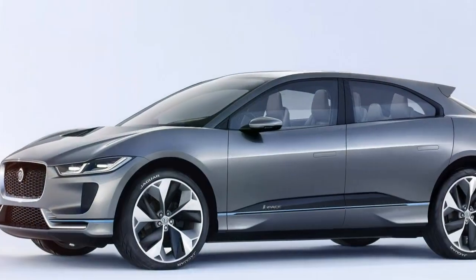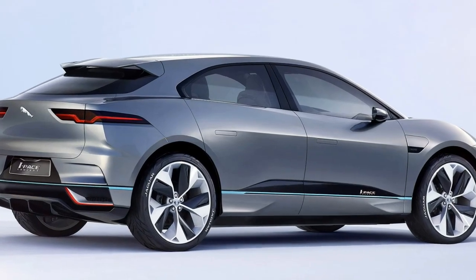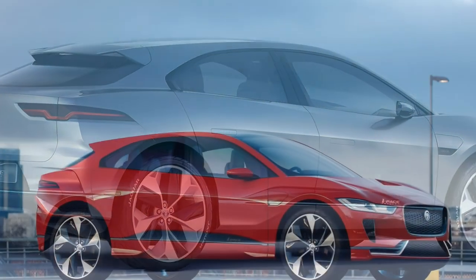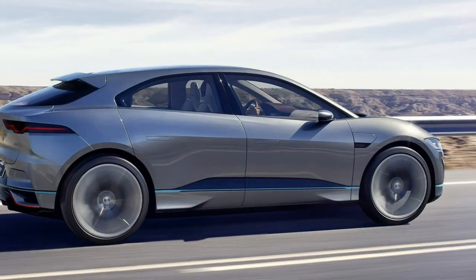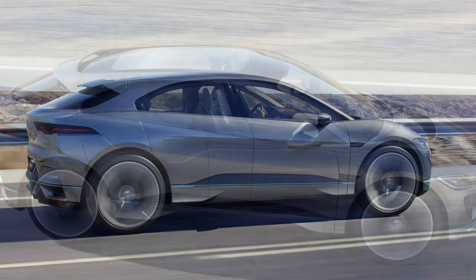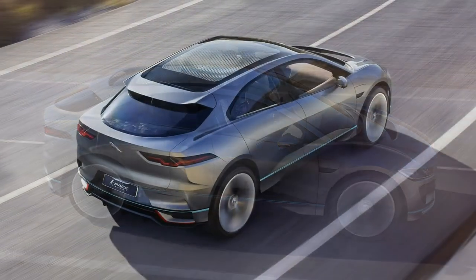How big is the Jaguar I-Pace? Even though it's an SUV, the I-Pace has a lower, sportier look than the E-Pace and F-Pace crossovers and sits between the two Pace models size-wise. At 4,682mm it's 50mm shorter than an F-Pace, but 271mm longer than an E-Pace.